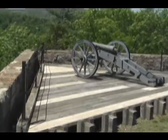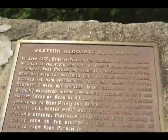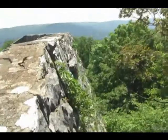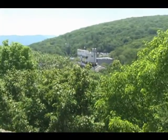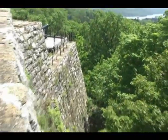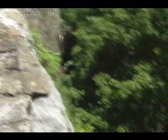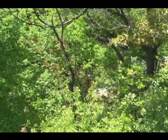Okay, now on this side of the fort, you'll see why this is actually not all that well armed with cannons. It's because there's a huge wall on both sides, very difficult to climb. View out to Michie Stadium once again. See how steep this is, probably the equivalent of about maybe an 8 to 10 story building.